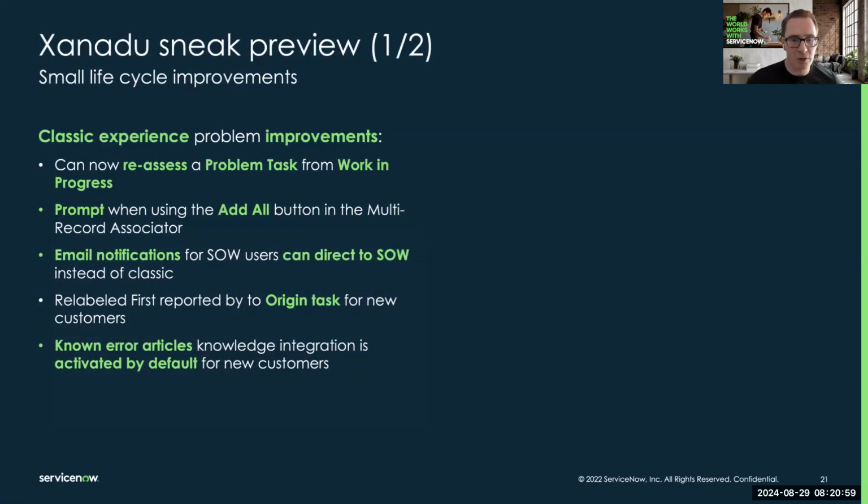So now we're moving on to the sneak peek. And although we've put all the finishing touches to this, Xanadu itself is not available for a couple of weeks yet. So SOW version 6 requires Xanadu. So everything I show you from this point onwards isn't quite out yet, but it will be soon. This stuff shouldn't really change because we've basically finished working on it. It's just not generally available just yet.